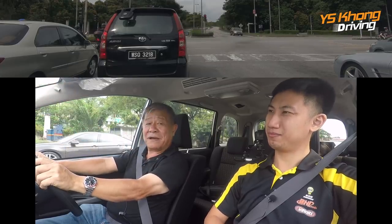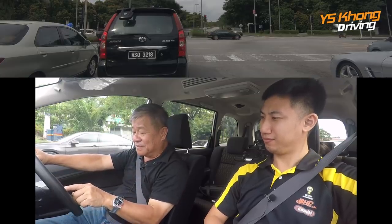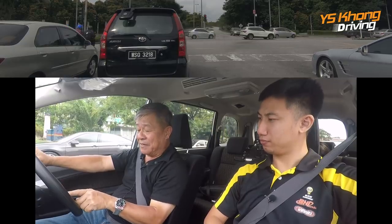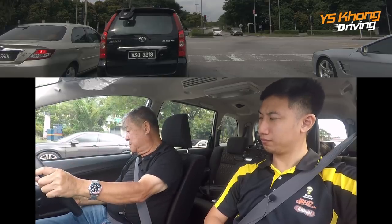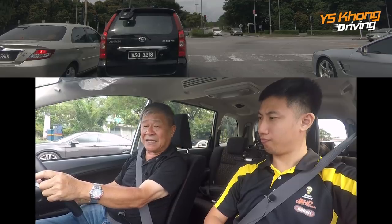Pass. Back one also got. Pass lagi. Radio control from the steering. Yeah, that's quite surprising. This is a simple one. That allows you to up and down the volume and up and down the channel. That's it. What it doesn't have is auto start stop.